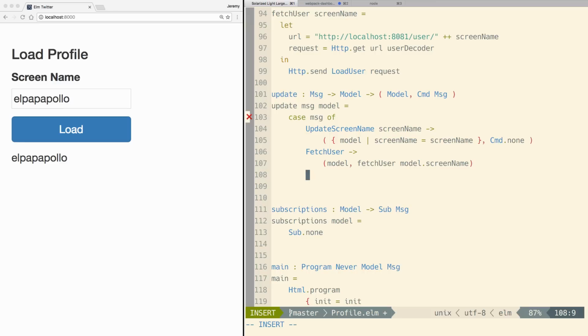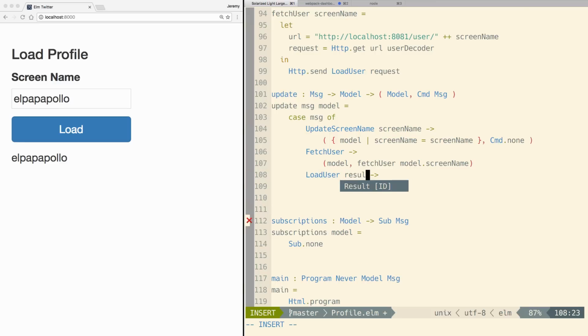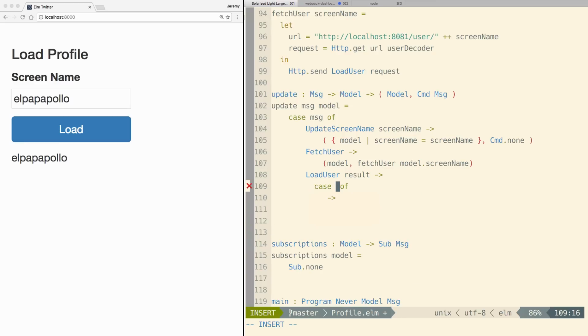Finally, in our update function, we need to handle load user. We'll grab the result. Remember, it's this special type of maybe with OK and error. So we can use pattern matching on that. If it's OK, it's successful, we can grab the user, create a new state where profile is equal to just that user.